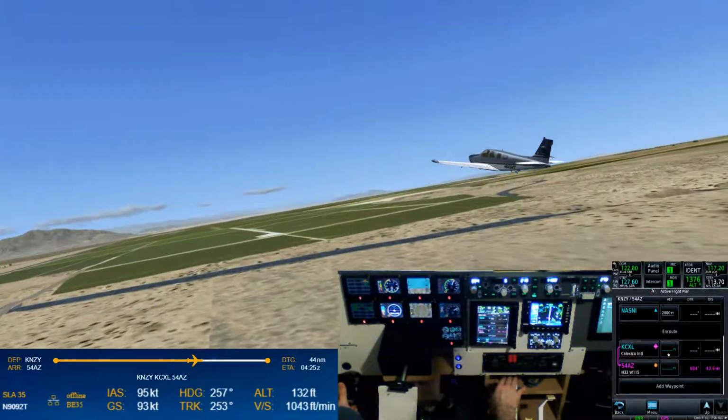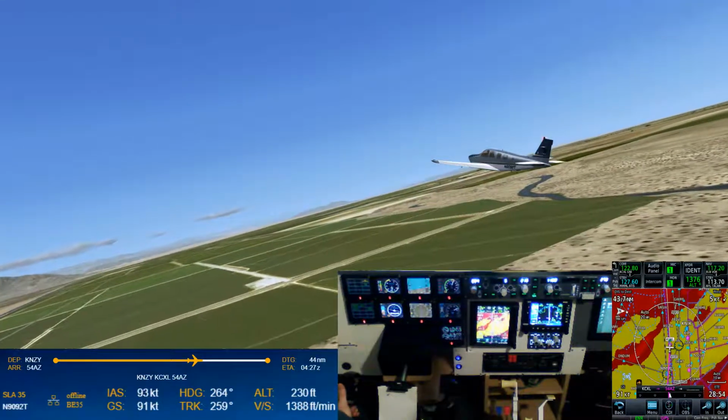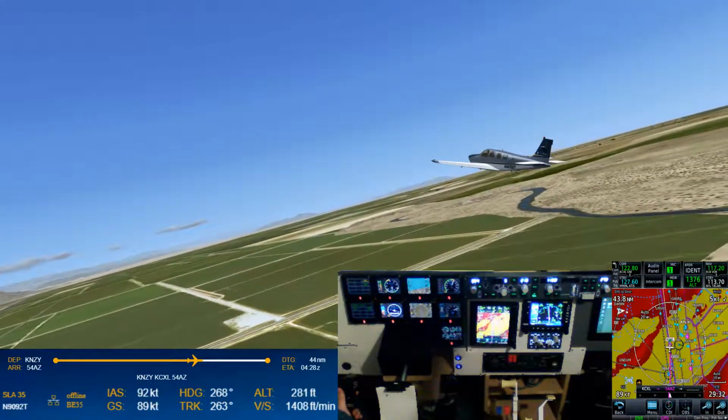All right, let's go ahead and start our right-hand turn. See it on the map. We're going to turn to our right.